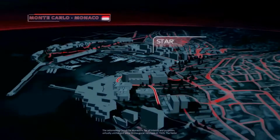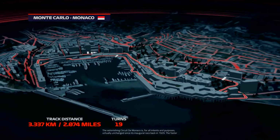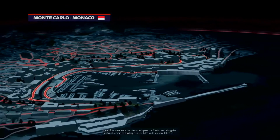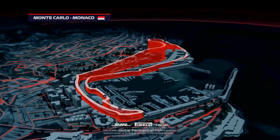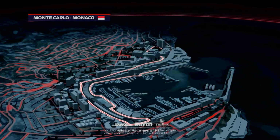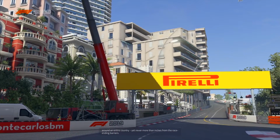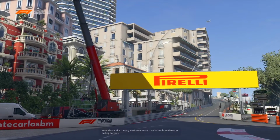The astonishing Circuit de Monaco is, for all intents and purposes, virtually unchanged since its inaugural race back in 1929. The faster cars of today, though, ensure the 19 corners past the casino and along the seafront remain as thrilling as ever. A 2.1-mile lap here takes us around an entire country, yet never more than inches from the race-ending barriers.